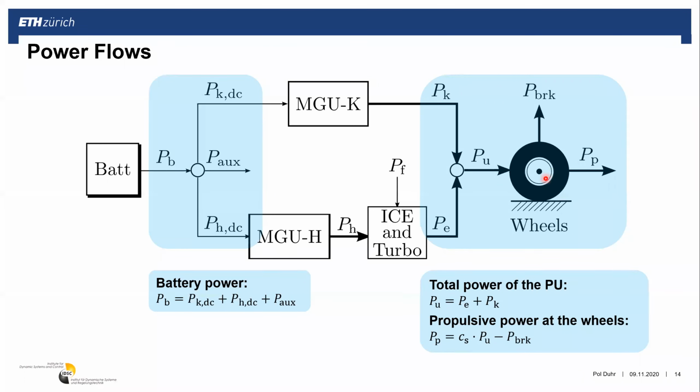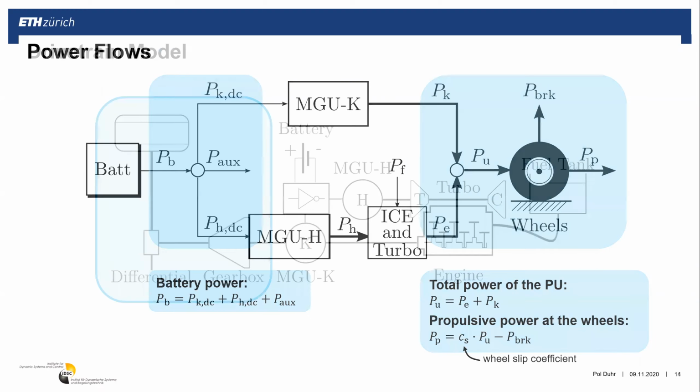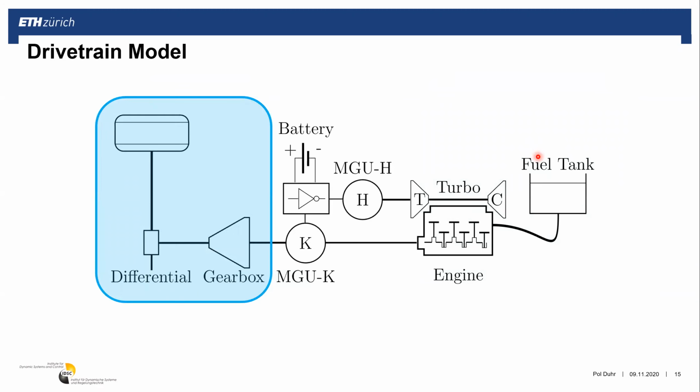Yeah, exactly. And then on the other hand here, we have the power that goes to the wheels. So the total power of the power unit is the engine power plus the MGU-K power. That's what goes to the wheels. And then we modeled wheel slip with the linear wheel slip model. So this is a small loss coefficient. And the propulsive power at the wheels is the power coming from the power unit minus the braking power. Now we will go through the different components of the entire powertrain step by step. And we start with the power transmission, so the gearbox.